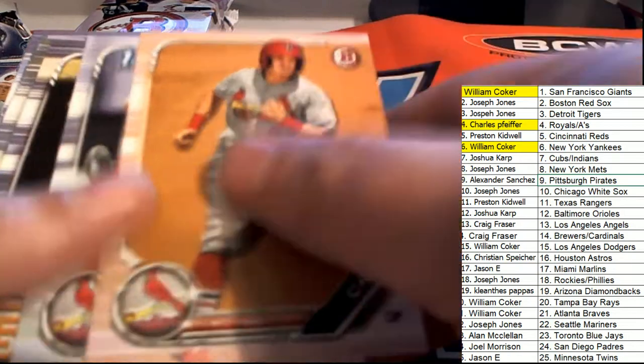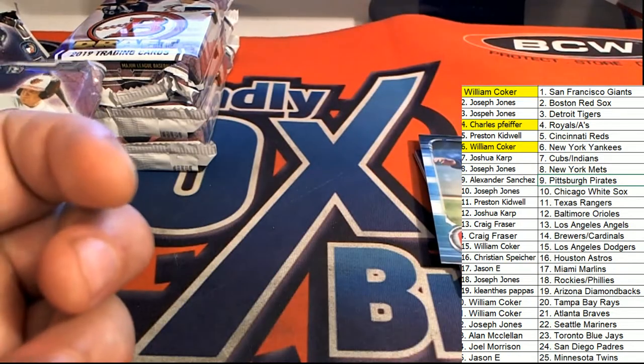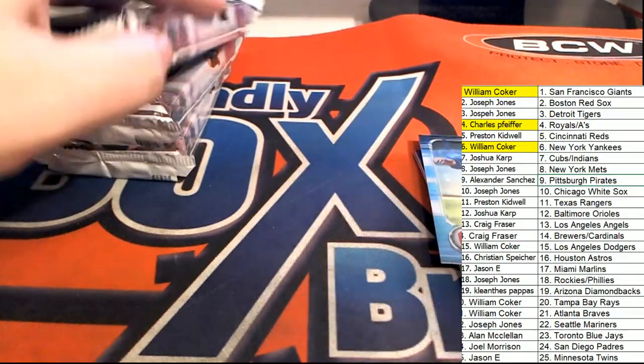That was a Chrome Vaughn. See, we ship all the chrome. All the cardboard stuff does not get shipped. That was a Chrome Vaughn.